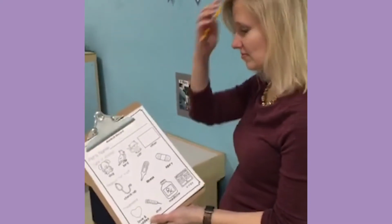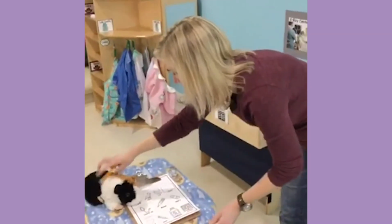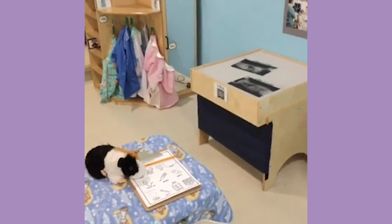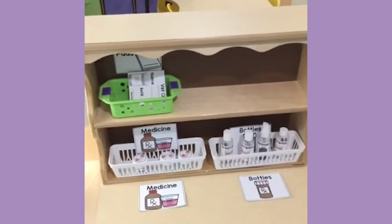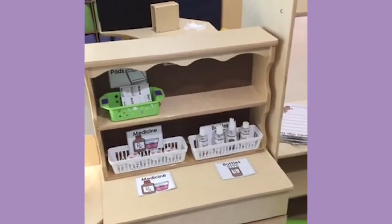And so we just really encourage the students to write for meaning, which is a really important emergent literacy skill. We want them to know that when you write something down, it's because it has a purpose. And so in addition to those medical records, then we also have medicine bottles. Now, there's a couple of different ways that you can do this.